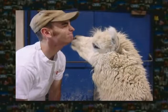We know that as the Spanish conquest came through, a lot of these animals were decimated. The flocks of these animals were decimated to provide food and so forth for these conquerors. This is one of my students who is affectionately being kissed by an alpaca that we call Cheeks, and this is the type of animal that we enjoy working with.